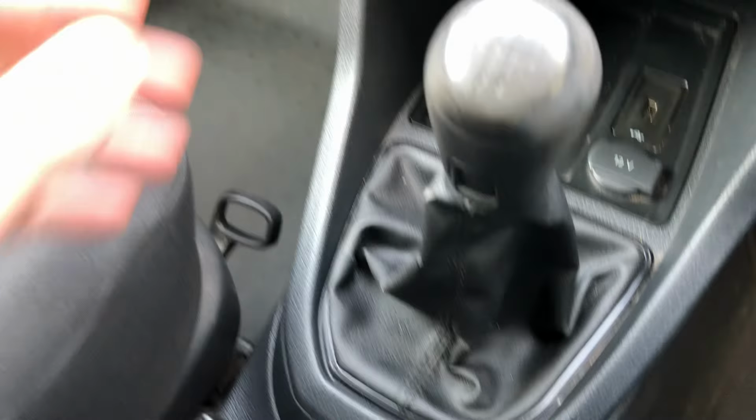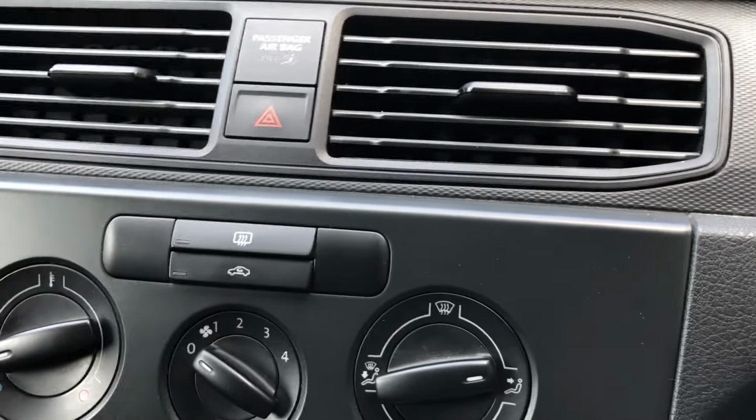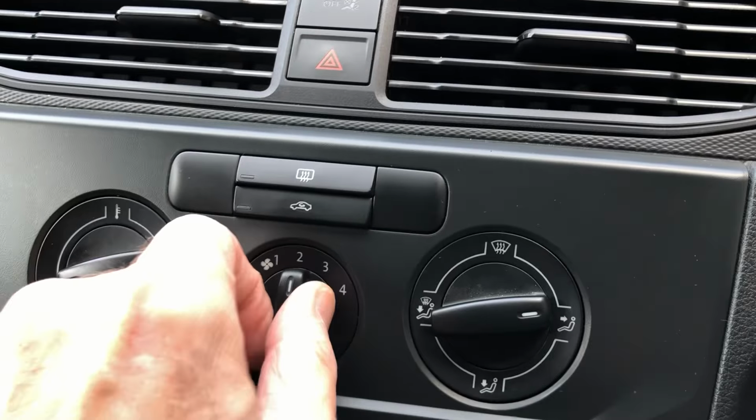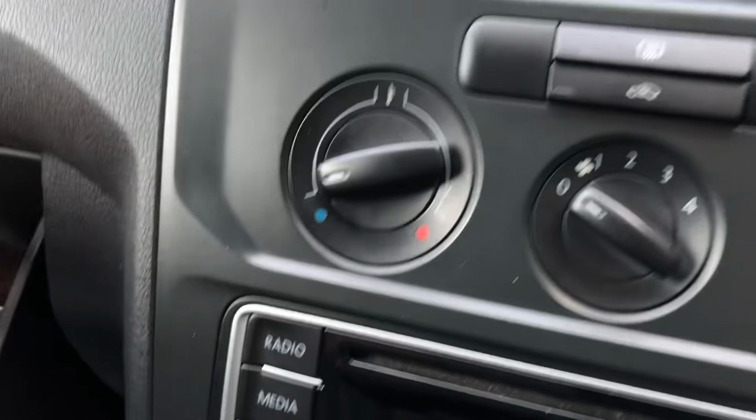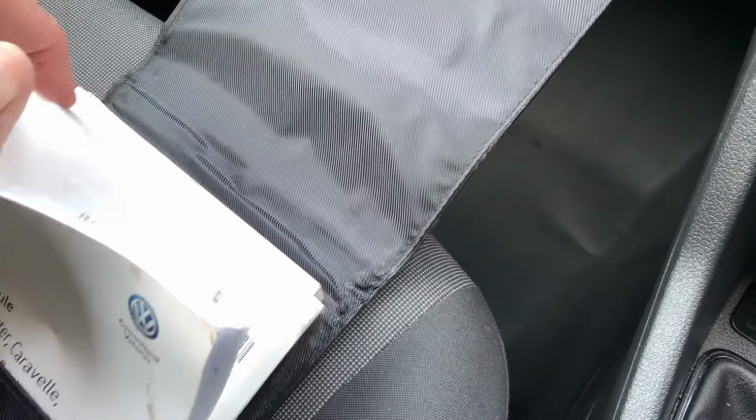5-speed manual. Conventional handbrake. Heater blower, that's all working. And also we have the book pack there with all the instructions. Manuals, that's all with it.